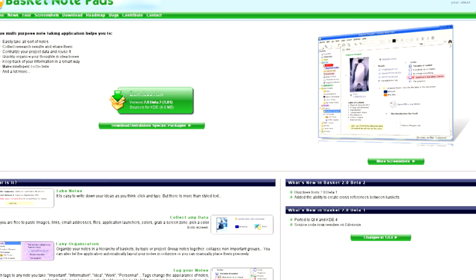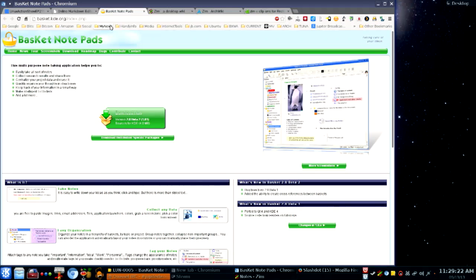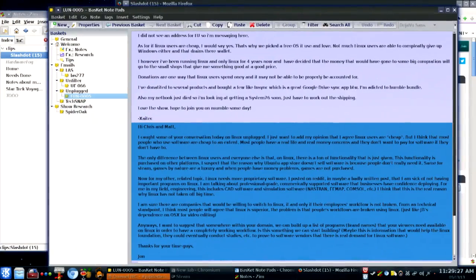It's easy to take all kinds of notes. It integrates with your system tray, so you can be down here and right click and make a new note right then and there. So you can, I guess you just regular click.